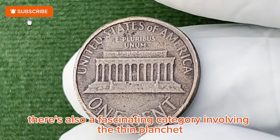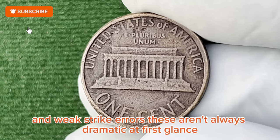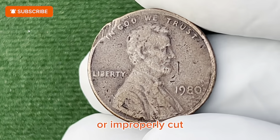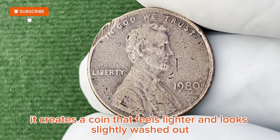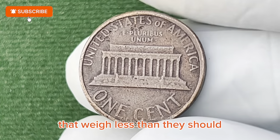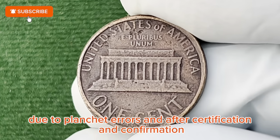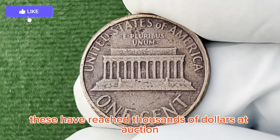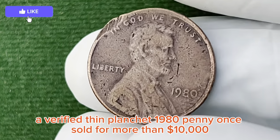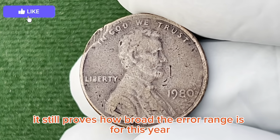There's also a fascinating category involving the thin planchet and weak strike errors. These aren't always dramatic at first glance, but when a penny is struck on a planchet that's too thin or improperly cut, it creates a coin that feels lighter and looks slightly washed out. Some collectors have found 1980 pennies that weigh less than they should due to planchet errors, and after certification and confirmation, these have reached thousands of dollars at auction. A verified thin planchet 1980 penny once sold for more than $10,000, and although that's not the top tier of value, it still proves how broad the error range is for this year.